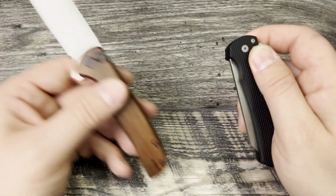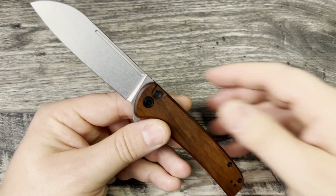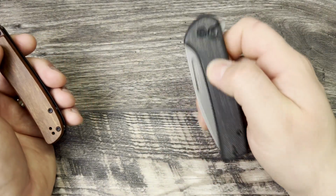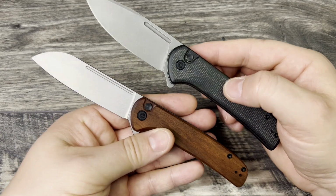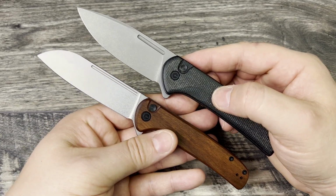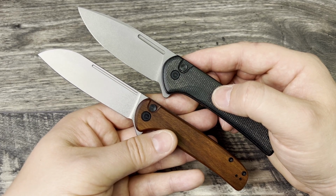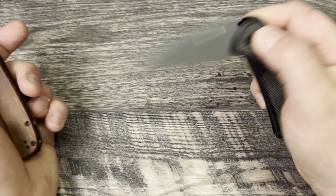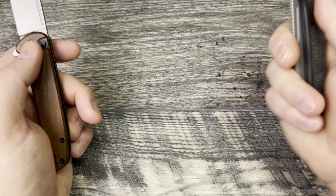Protex is still the best in my opinion. Civivi's has quickly become one of my second favorites, and my favorite Civivi is actually the Conspirator. The Chevalier is second. The Altus is third. I like the Altus third because it's smaller. I almost can fifth pocket carry that, but again, button locks are really nice, and Kaiser makes a couple of good ones.